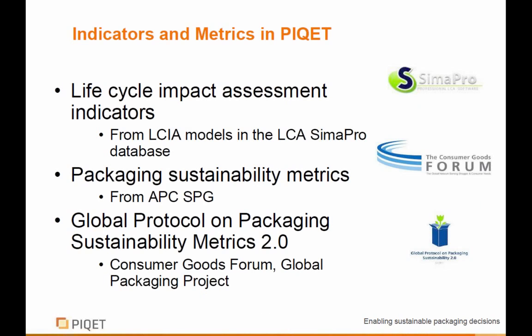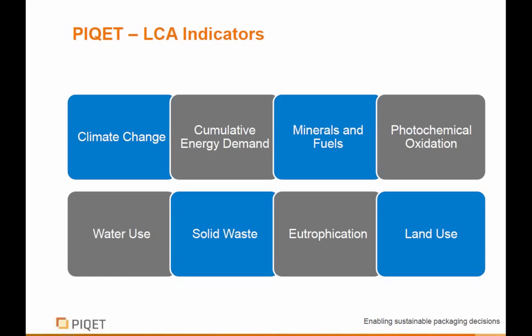Now, PK's life cycle impact assessment indicators are internationally accepted and are actually derived from the SimaPro LCA program. To these indicators are also added packaging-specific sustainability metrics, and they've been included to complement the LCA indicators and also to provide a broader range of metrics. These packaging metrics have been developed over time through consultation both with users and also work with key global packaging organizations. Next slide. And just a quick list here. This shows the complete list of PK's LCA environmental indicators, just to let you know exactly what the tool delivers. Next slide.